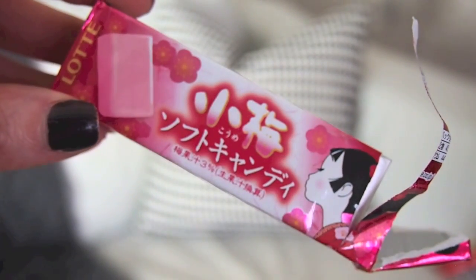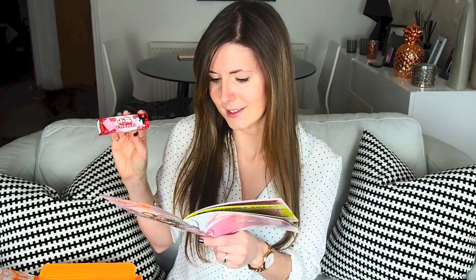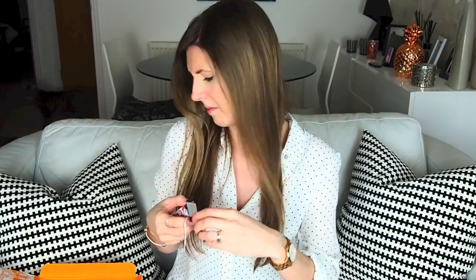So next is these, which are Lotte Kiwami Soft Candy. Lotte brings us a sweet and sour taste that will spread through your taste buds as you enjoy the delicious soft chew that is pickled plum flavoured. Sounds interesting. Will keep you refreshed and interested, wanting more. Share with friends or keep all for yourself. I think I will keep these all for myself. I'll save some for Derek. Maybe.